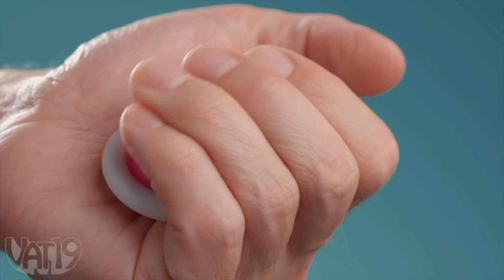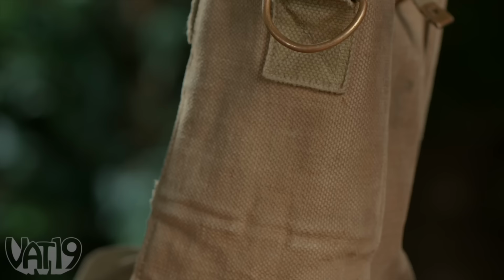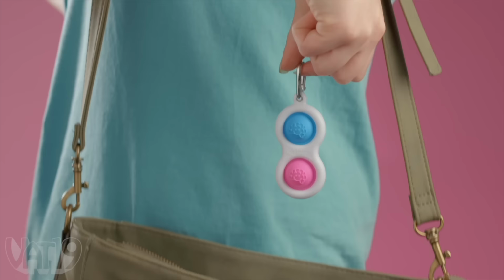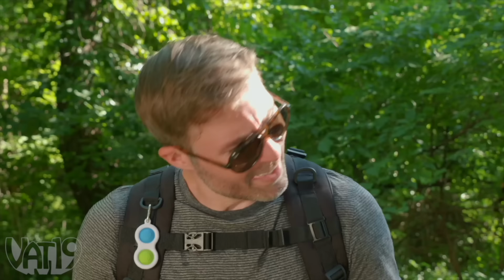Simpl Dimpl's sturdy plastic frame and a small carabiner allow you to take it with you anywhere you go. Put it in your purse, put it in your pocket, or hang it on your backpack. Come on!